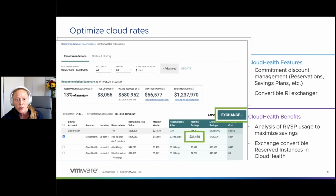Another tool I want to share with you is our convertible exchanger tool for convertible reservations. So if you purchased EC2 convertible RIs, you can exchange them for different types in the future if your usage or needs change. And our tool will review the convertible reservations that you have and make recommendations for more efficient types of RIs. And then you can actually go ahead and click the exchange button and make those exchanges right from the CloudHealth platform. So this makes it super easy to manage and optimize your reservations and savings plans in the future as your needs change.